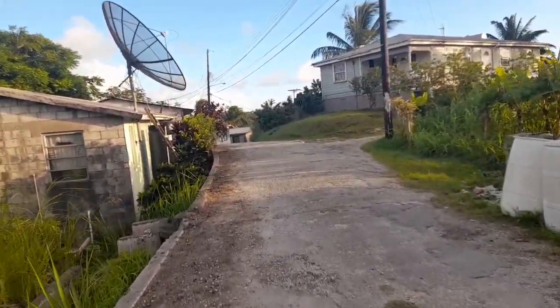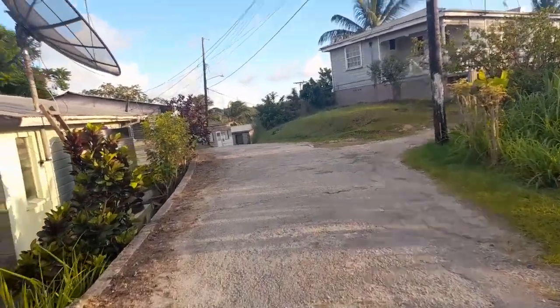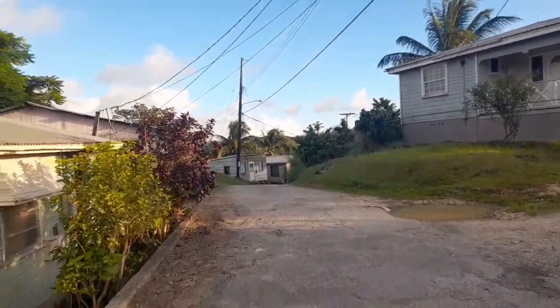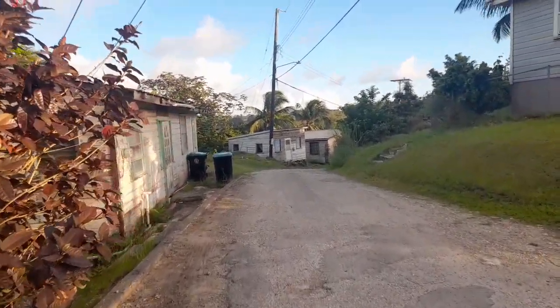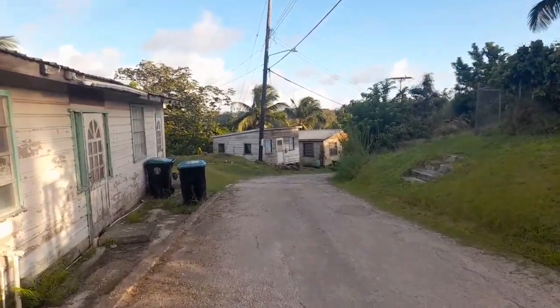So I'm trying to walk slow. So all of Barbados' high points are in the Scotland district. You can see the other antenna for the other end of Mount Hillaby, Mount Misery, which is over the other side of Mount Hillaby. We decided that on a clear day, one can see St. Vincent, which is a neighboring Caribbean island, east of Barbados.